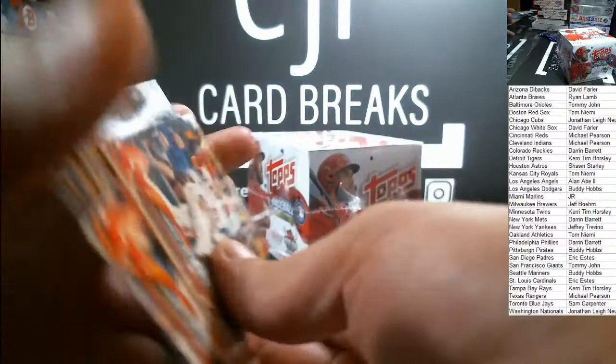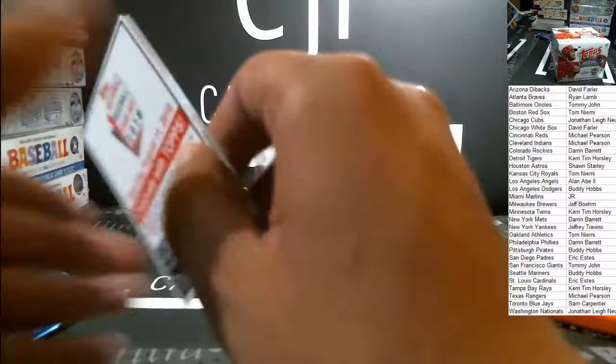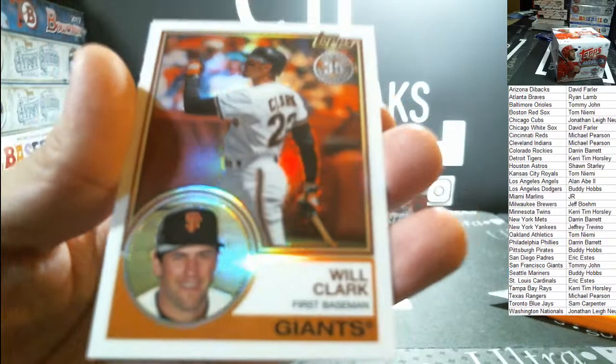All right, guys, we'll do two more super packs. Got a Charlie Blackmon, followed by Yoan Moncada, followed by Austin Hays, rookie there for the Baltimore Orioles, and Will Clark, holy crap, Will Clark card for the San Francisco Giants.